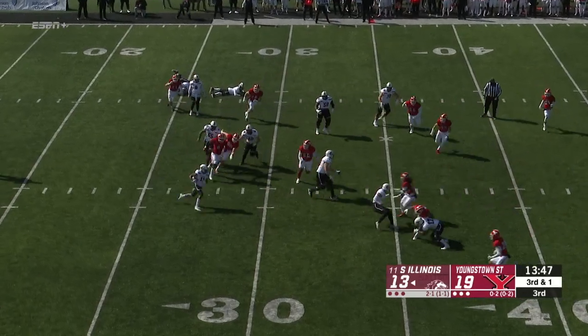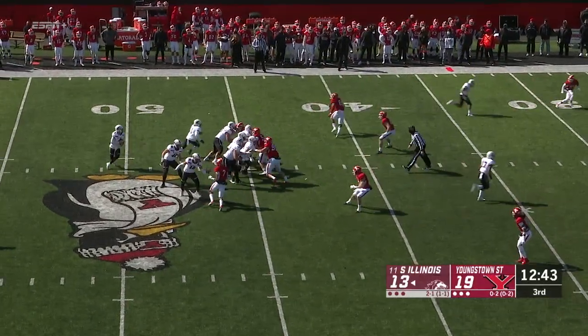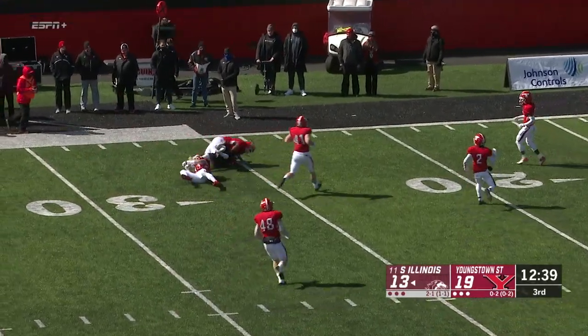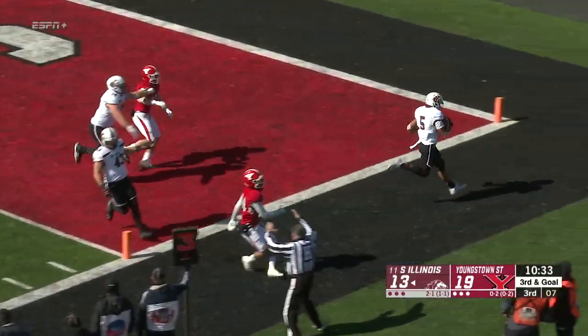Here's a little reverse pitch on the edge to Avante Cox. He runs through multiple tackles. And Illinois trailing 19-13. Baker going to throw. Going to look down the field. Has a man open. It's complete. I believe pitch play. Oh, this is easy. And that's going to be a walk-in touchdown.